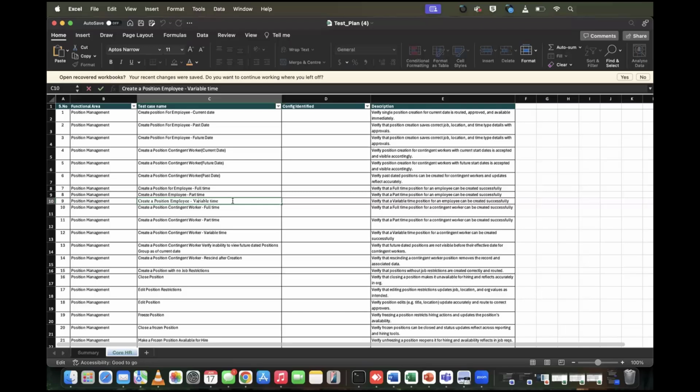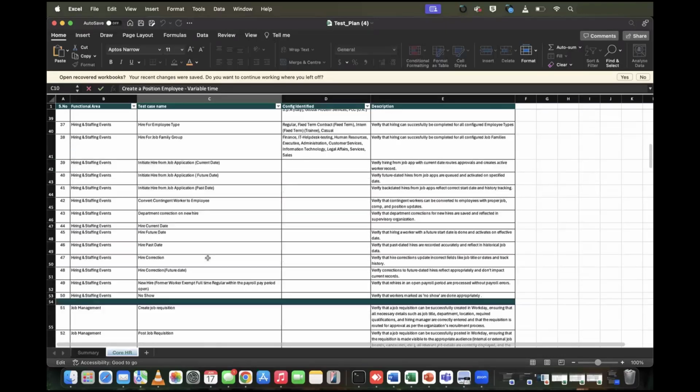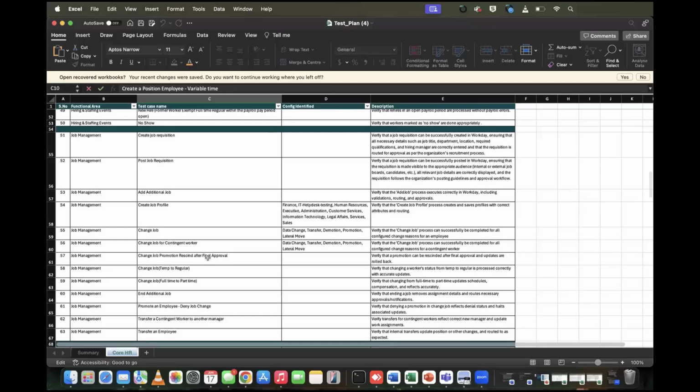So your business doesn't have to say, oh, but this isn't applicable, this isn't for me. It's not a repository of 6,000 test cases dumped onto you, go pick and choose. It's a suggested test plan tailored specifically for you on two bases: your configuration and your transactional data. We are not a config-centric platform. We are not a data-centric platform. We are the best of both worlds.